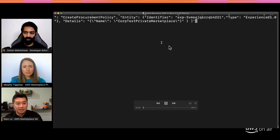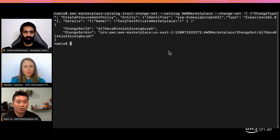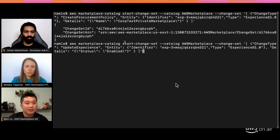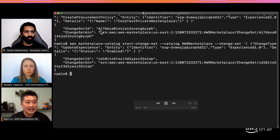All right. So the API can be called through the AWS CLI or Postman or REST API, whatever tool you want to use. The first call that I made was to create a procurement policy. And then it returned me the change-set ID.